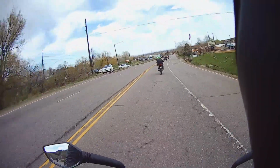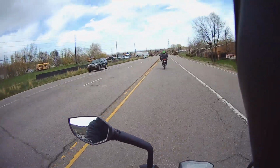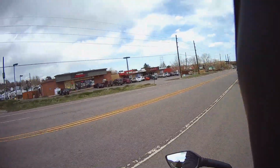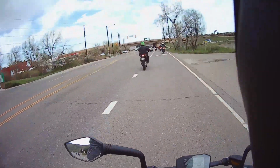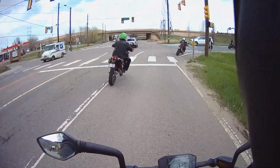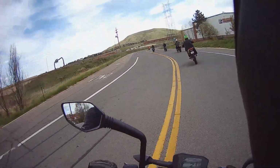That's the thing I like about these middleweight bikes, they're just so easy to flick around, not dragging the weight around like some of the bigger bikes. My big bikes are fun and they're definitely in their own class. If you want a good middleweight contender bike, this is a pretty good option. If they had this motorcycle out when the FC07 came out, I would hands down have chosen this one.